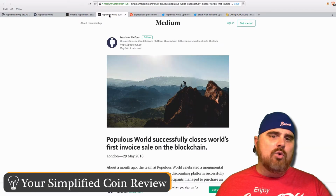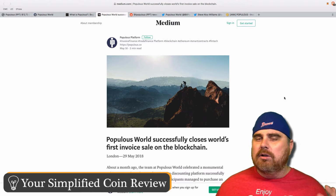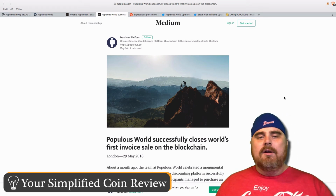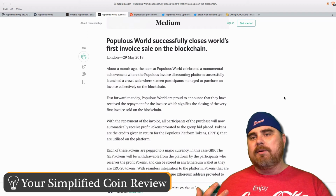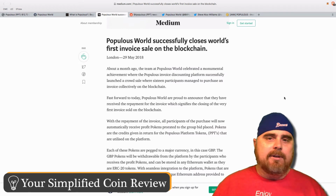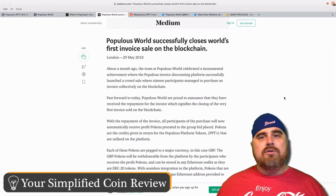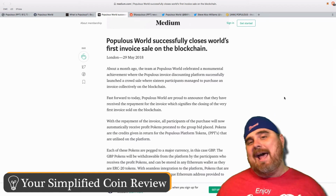So one cool thing that has just recently happened is, we keep talking about how a lot of these platforms don't really have products, they don't have a lot of accomplishments. Well, Populous World successfully closes the world's first invoice sale on the blockchain. So a month ago, 16 people crowdfunded together to buy the first invoice on Populous. And now a month later, that invoice sale has closed and the money has been repaid to the original person who sold it.